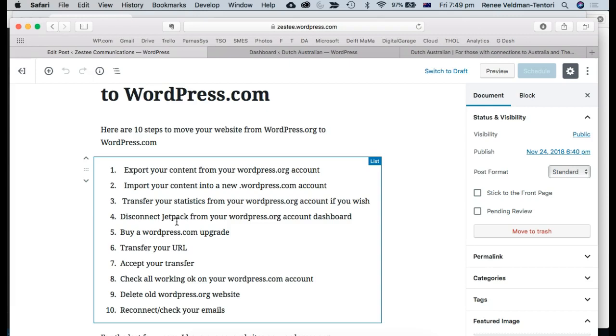Then you need to buy an upgrade, because if you want to use your original URL, which is why most people have a WordPress.org account in the first place, you need to have one of their upgrade plans. Then you transfer the URL, so mine is with GoDaddy. I learned this can take up to 8 days. However, there's a shortcut. If you accept your own transfer, it can speed things up significantly.